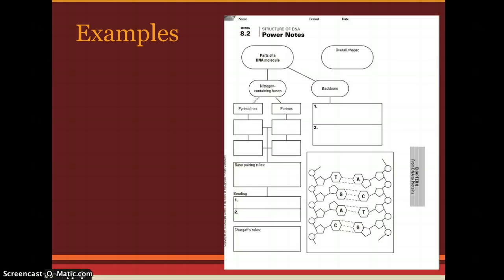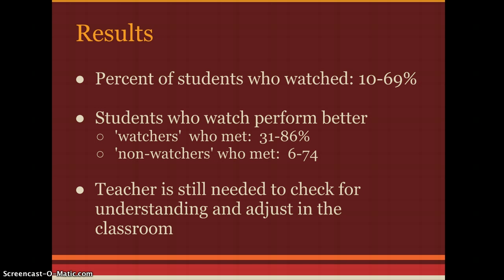I'm going to skip through this in the interest of time. So some of my results were that watching increased over the course, but not steadily. It kind of shot up and then went back down. But definitely from the first video to the last video, more students were watching. Never got 100%.